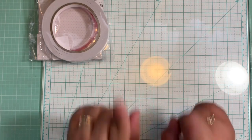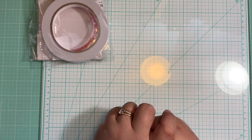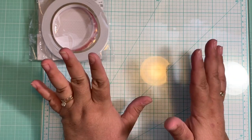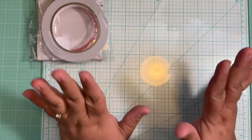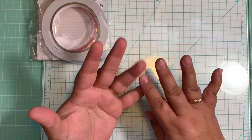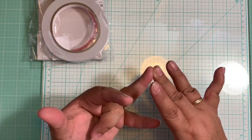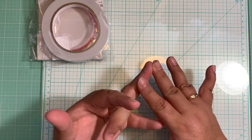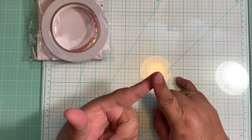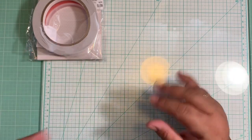Then another thing that I was searching for is the mink foils. And yes, I have some, thank God, because I already have some colors. I have a light pink, gold, and I have red and blue. And I found a few other colors that I would like to have.